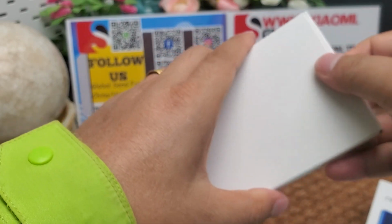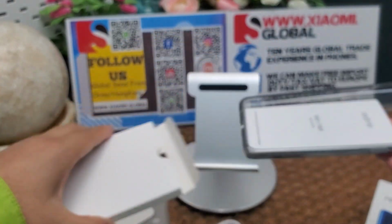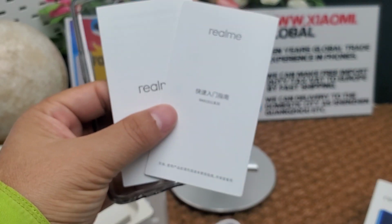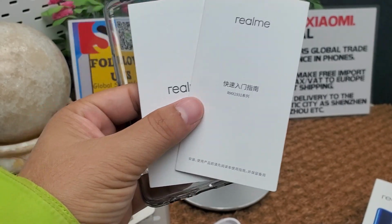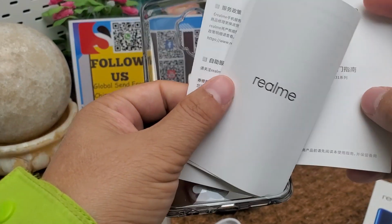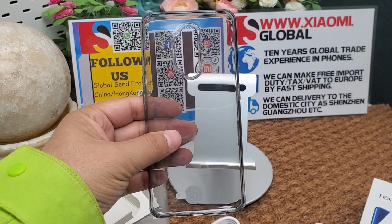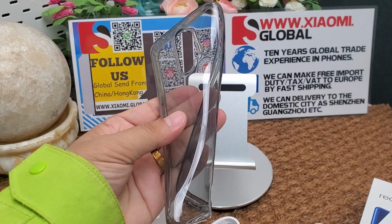And there will come one piece of manual, and a manual and warranty certificate. It's the silicon case. Very good quality silicon case.